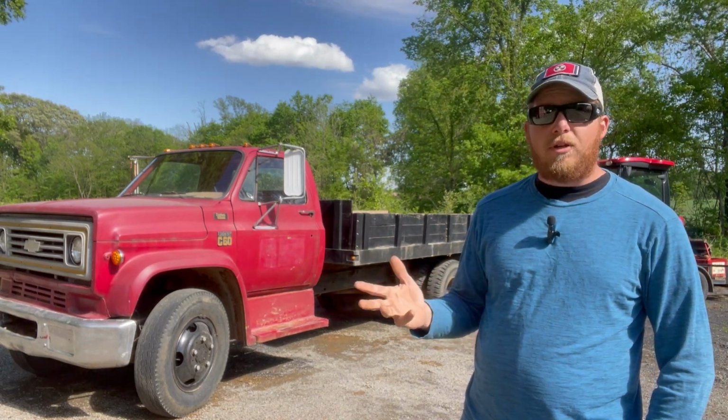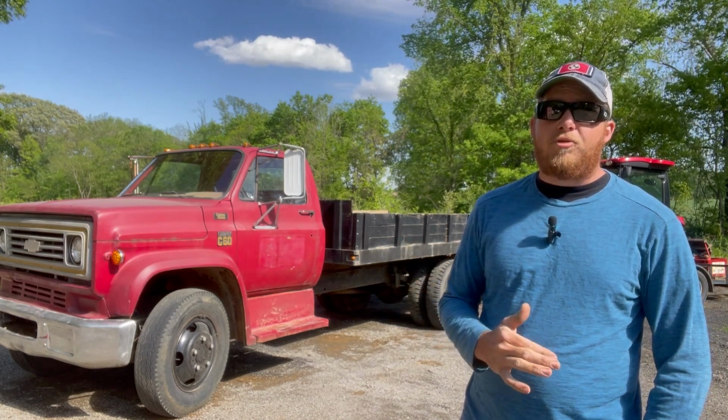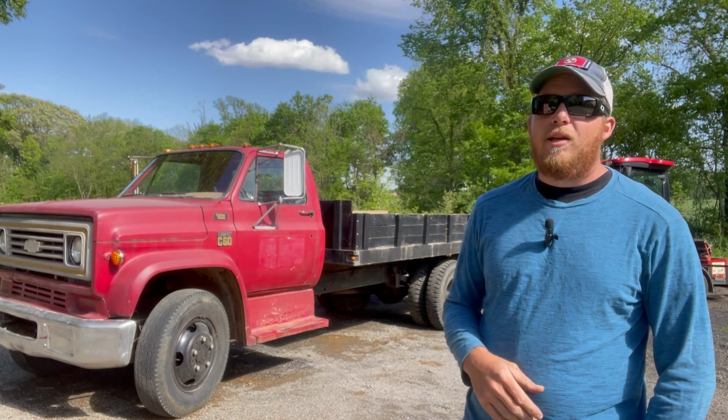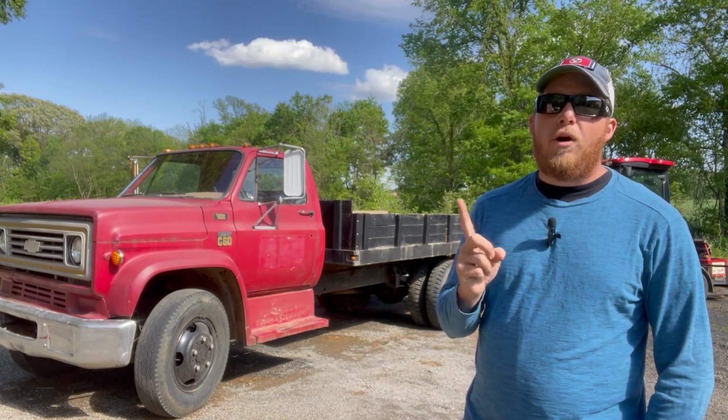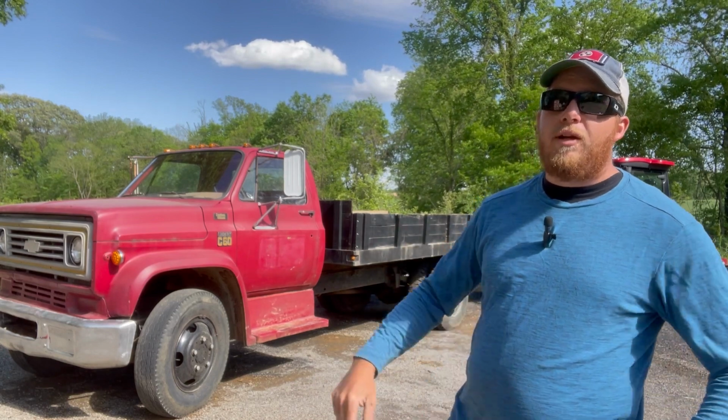I never used it. It was just more convenient for me to use the truck. So I ended up selling the dump trailer. So for what I do, for what I'm using it for, that right there already kind of tells you a little bit of my opinion between the two. But I will tell you the number one reason why I went with the dump truck as opposed to the trailer, and it's this right here.